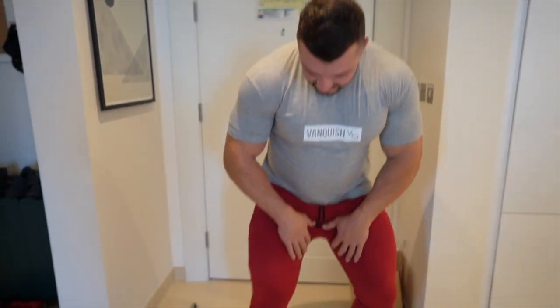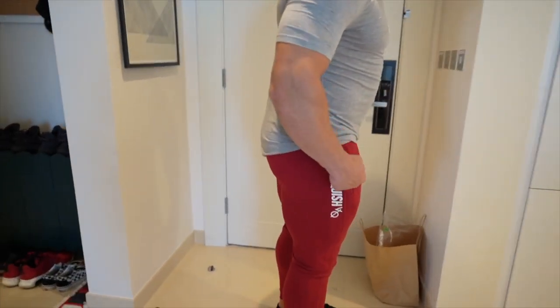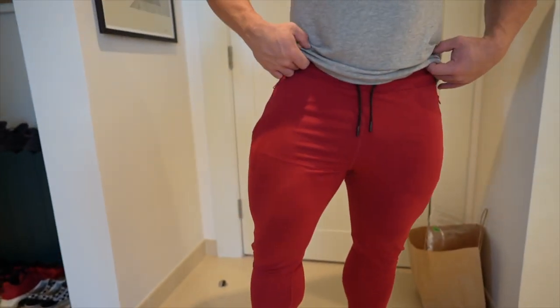These are very thin, very stretchy, so I can wear them here in Dubai as well. Really, really nice. Zip pockets again. So much attention to detail. I wanted to make my legs a bit bigger than they are.